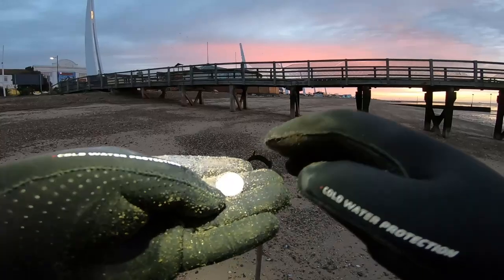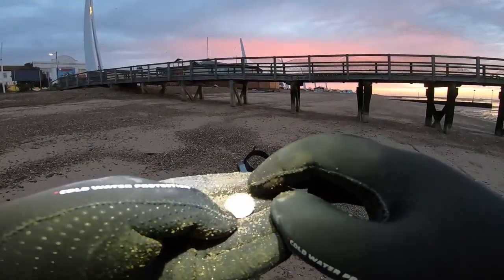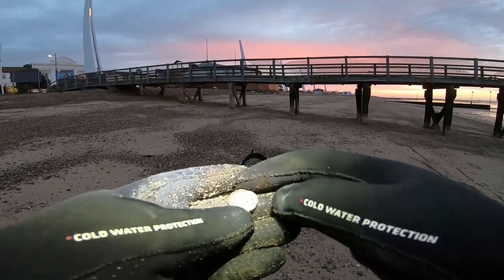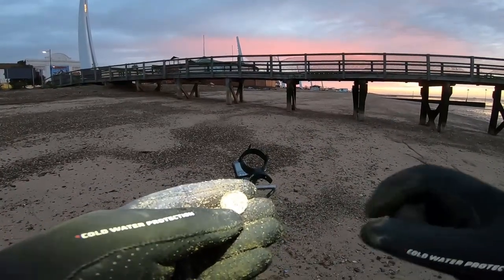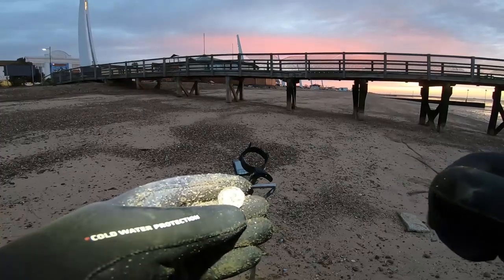Well, the next coin I thought was a 20 pence piece. I just cleaned it off and it's round. So I don't know what this one is. This is going to require further identification. Can't really see too much on it, unfortunately. So I think it could well be another pre-decimal. I'm not sure, but we'll find out after I've cleaned it up. All right, let's keep going.